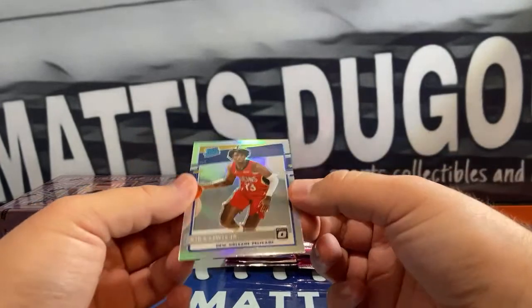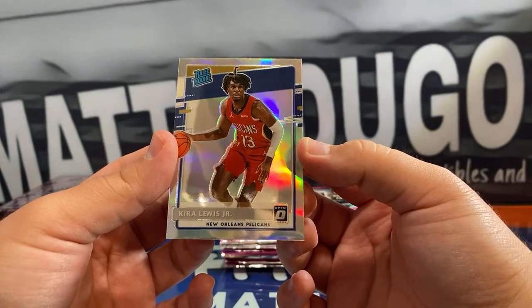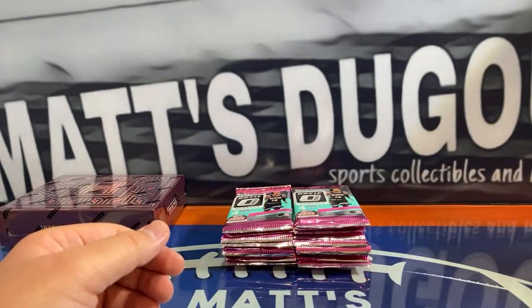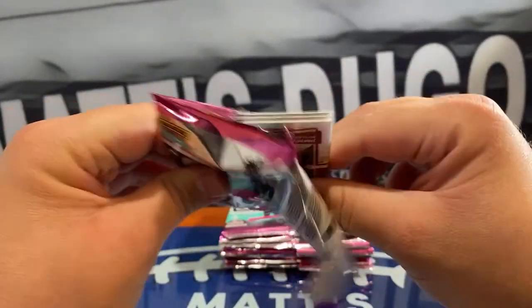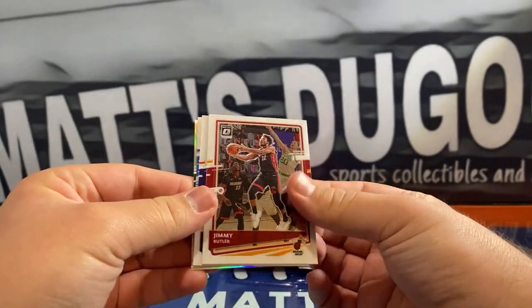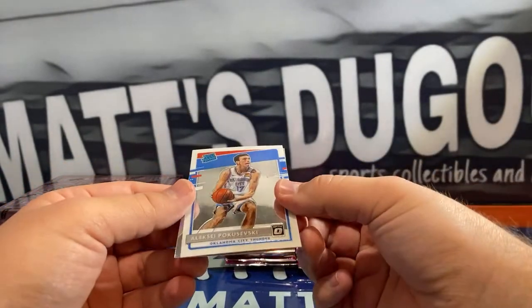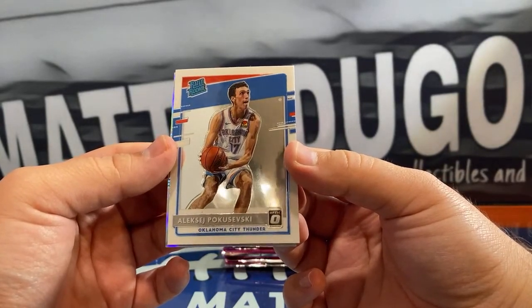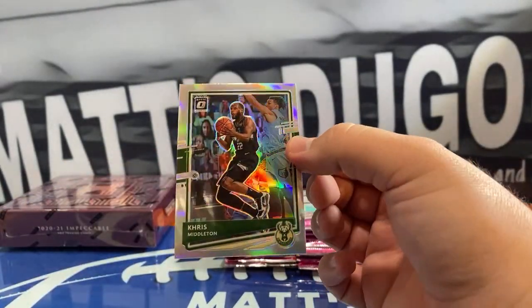Really weird. And a silver rated rookie holo of Kira Lewis Jr. Nice. Great looking card there, Pelicans. Nice one, Daryl. Yeah, exactly. Looks like they ran out of foil and just stopped halfway. Jimmy Butler, DeAndre Ayton. This one looks all right. That's an Aleksej Pokusevski rated rookie. Nice, Thunder. And silver holo Khris Middleton on the back for the Bucks.